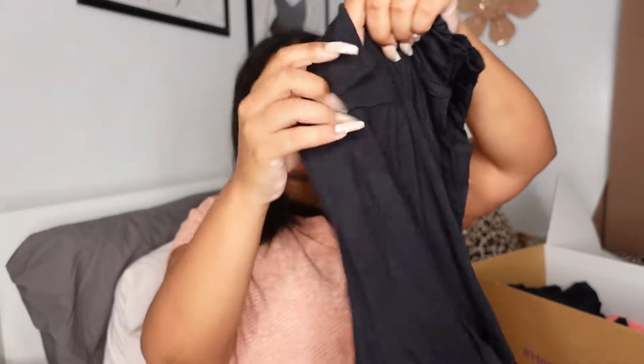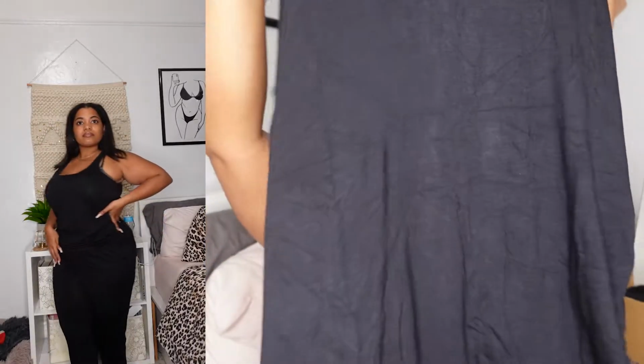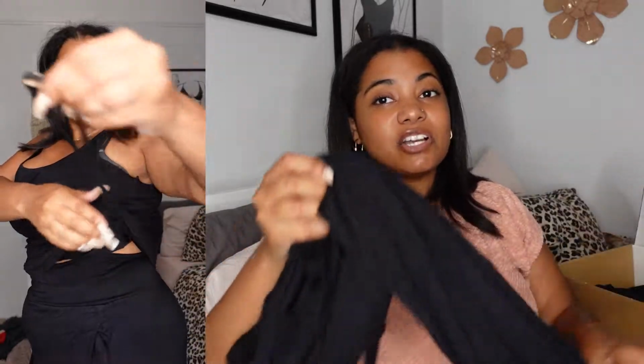Next is this loungewear. It is these jogger pants and they have pockets. They're super stretchy. I actually wore the gray ones that I have to the airport to go to London with this top, and the top has the little strings on the side so you can make it smaller, cinch in the waist. But these are super comfortable and super stretchy and I absolutely love them.